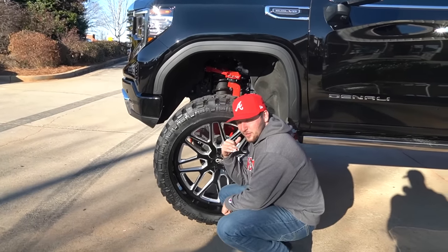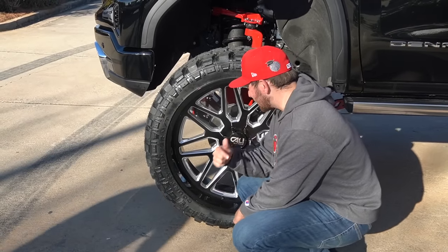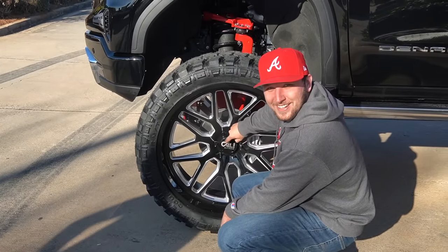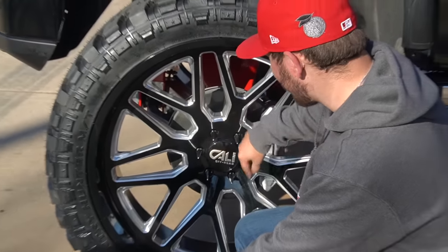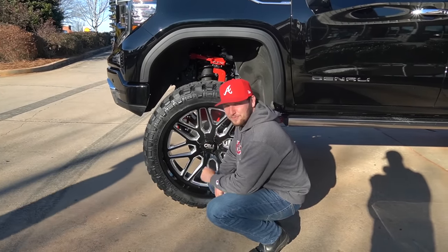28 by 12 Cali, are these invaders? Woo! Boys getting on it today. 28 by 12 Cali invaders with the chrome lug nuts. Hey, guess what? We ain't messing up no center caps today, baby. We ain't messing up no center caps today because they don't spin. Thank God, because I might have broke this one too.